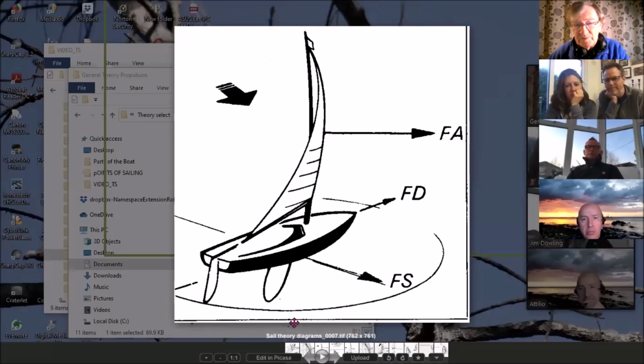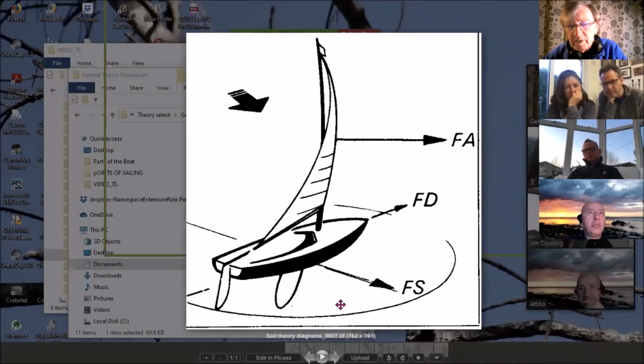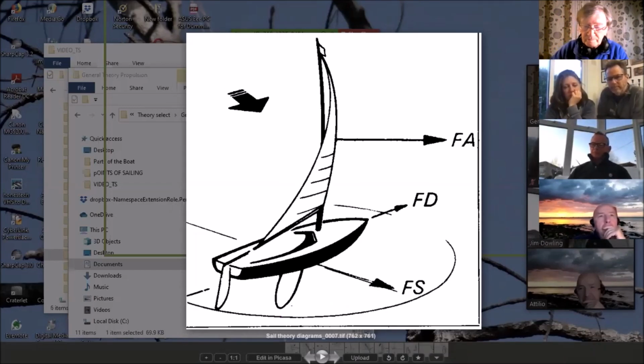This is another diagram illustrating pretty much the same thing, but the arrows are in different formats. The wind is coming in this way. You've got a force to the side, and you've got a force up forwards. The smaller arrow represents the smaller force, the smaller drive, compared to the sideways force. And this arrow, I suppose, is nominal in that the centerboard being down prevents the boat tending to slide through the water sideways. But we've got our centerboard down, or our keel down, so that's not going to happen.